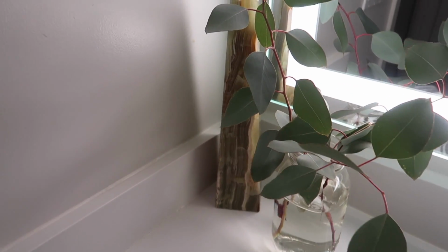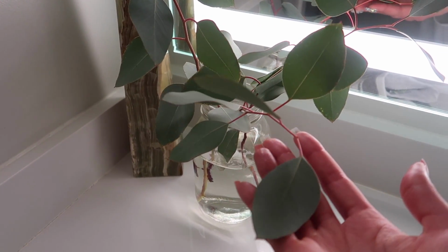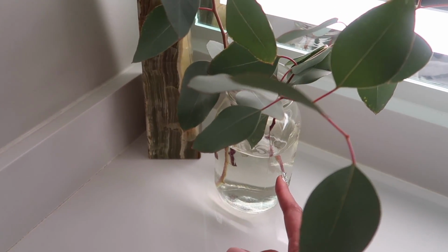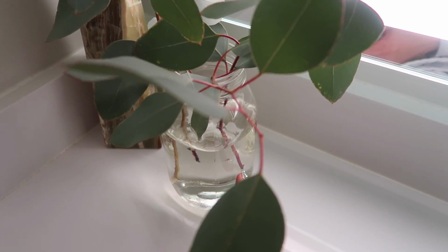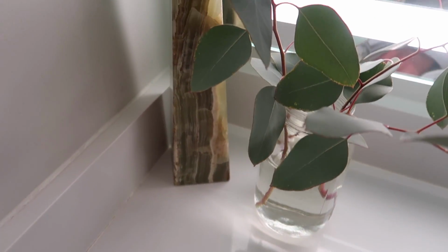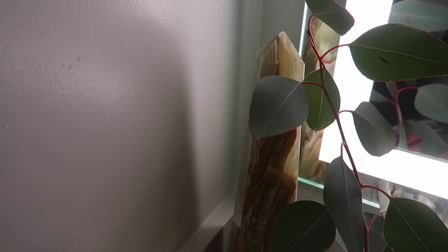Over here I have some more eucalyptus, which I got from Trader Joe's. Super affordable and it lasts a long time, so I just popped it in a little mason jar, and then I'll go in and change the water every few days because it will start to turn on me. And then I have this beautiful crystal.